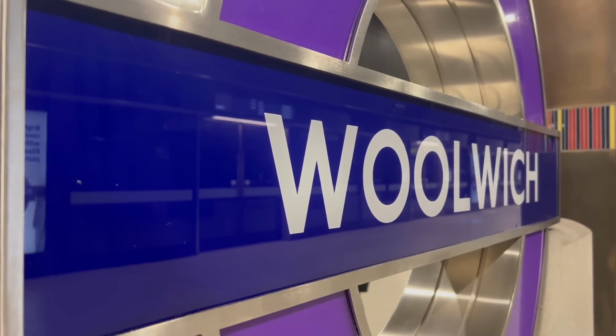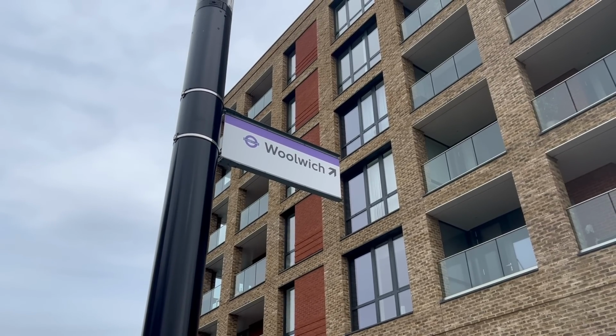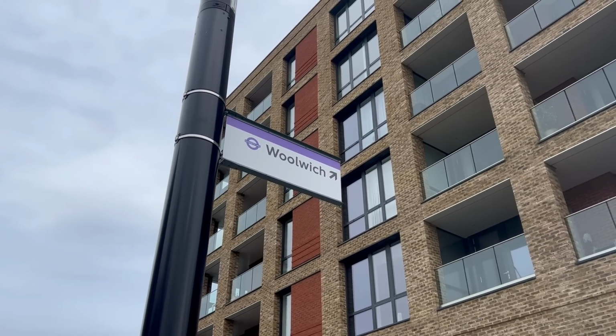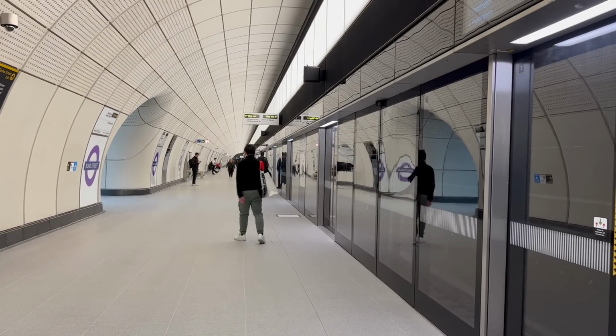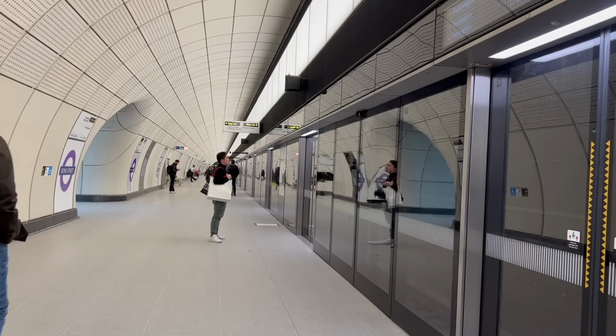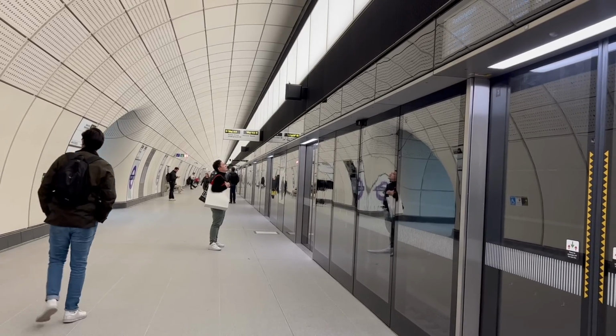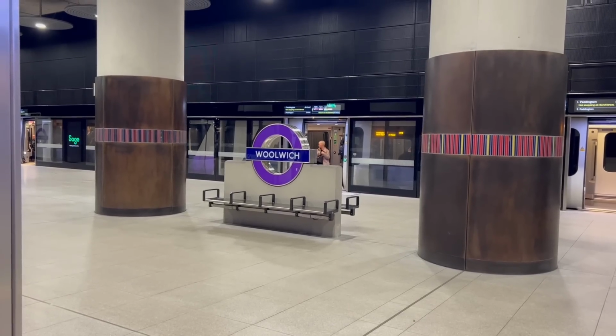Woolwich Station in southeast London is on the Elizabeth line. Most Elizabeth line stations are add-ons to existing stations. Now, okay, that's no small thing. The amount of work needed to build something like Bond Street Elizabeth line is effectively no different from building an entirely new station. But Woolwich is entirely standalone.